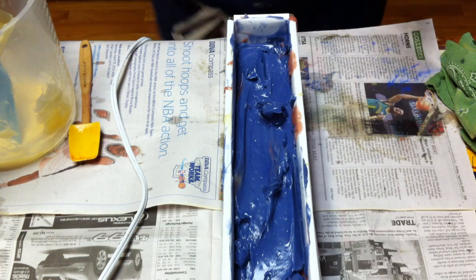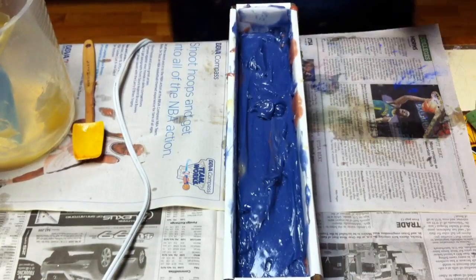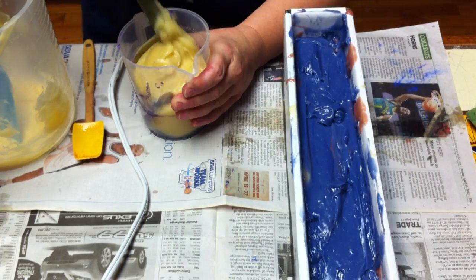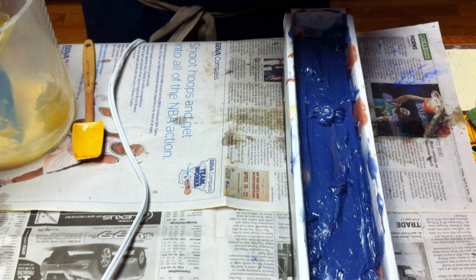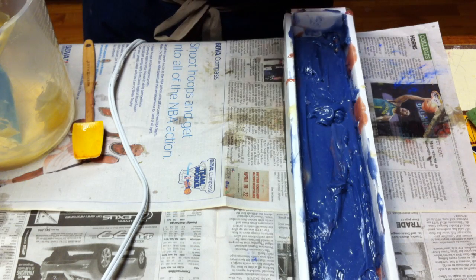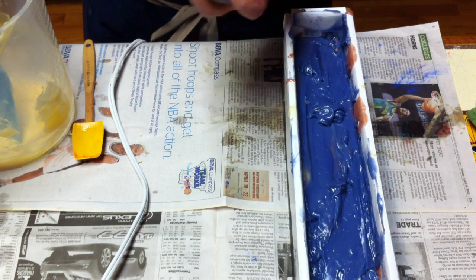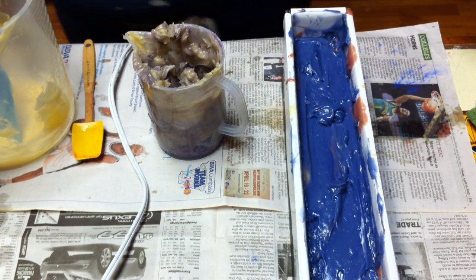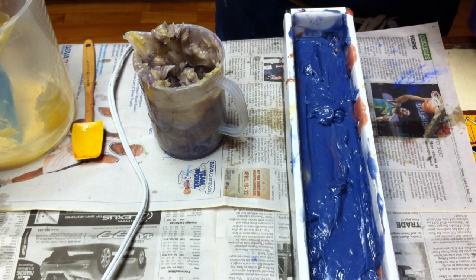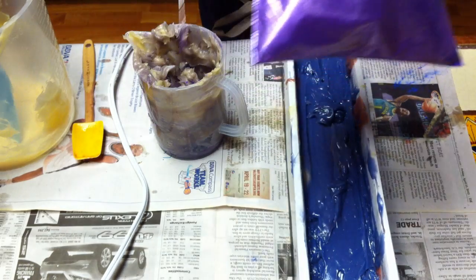Okay, and you tap it down. Let me get this one straightened out. This one is purple. Get all that coloring out of the bottom. And yes, I am going to add some more purple to this because I don't like that shade. It's ugly. Damn it.